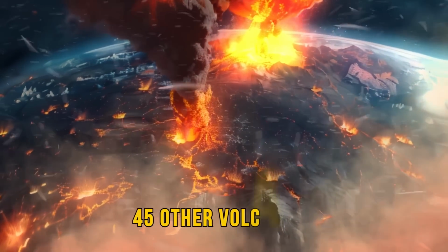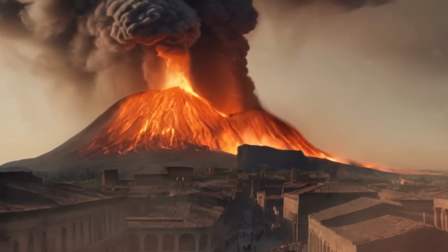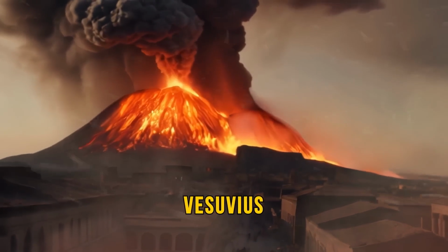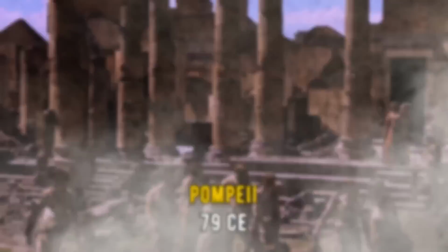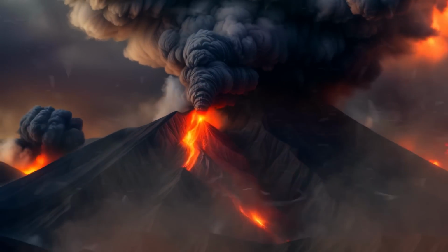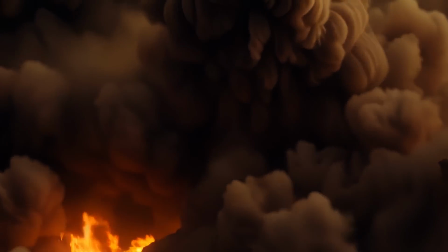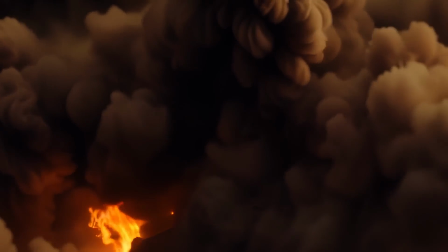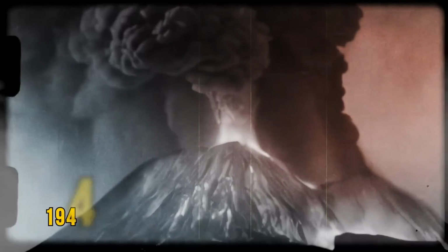Over the planet, 45 other volcanoes keep rumbling. For example, Italy's Vesuvius, that infamous thing that finished the city of Pompeii in 79 CE. Over the last 17,000 years, the volcano has experienced 8 explosive eruptions, followed by powerful pyroclastic flows, dense masses of super hot ash, lava fragments, and gases flowing at high speeds. The volcano's last eruption happened in 1944.